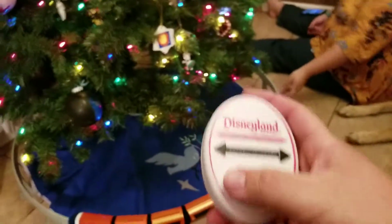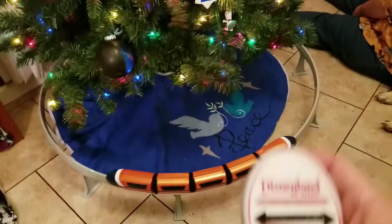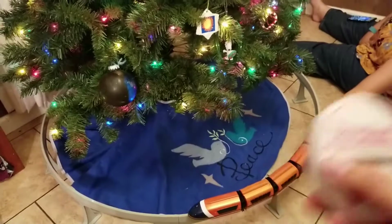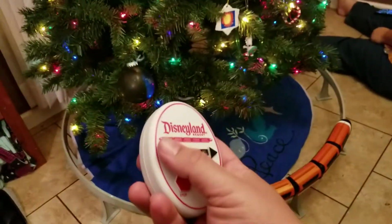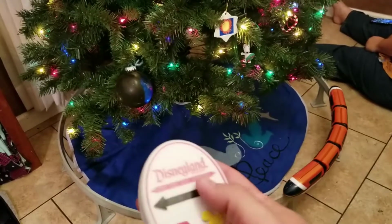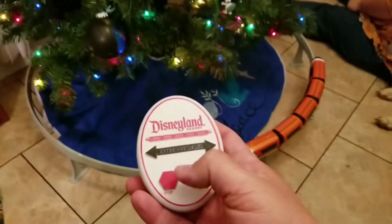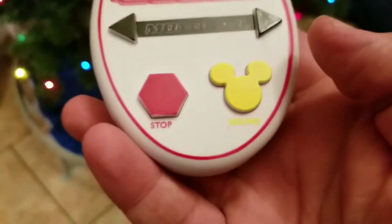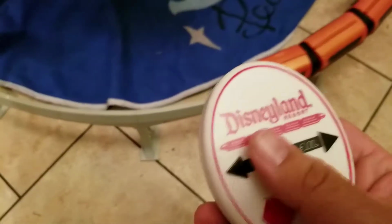Stop. Oh, that just stops it. Go. What the heck? The sensor's here. Yeah, but when I press to the left, it goes right. When I press to the right, it goes left. It's like an airplane. Well, at least stop stops it. And then the Mickey Mouse head makes it talk. So, oh, wrong way.